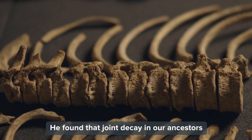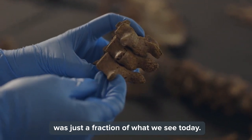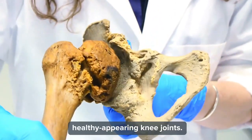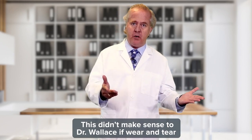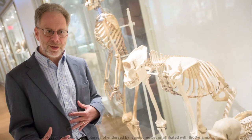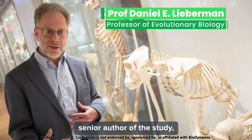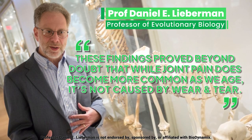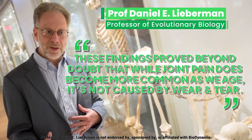He found that joint decay in our ancestors was just a fraction of what we see today. In fact, the vast majority of the skeletons had strong, healthy-appearing knee joints. This didn't make sense to Dr. Wallace if wear and tear really was the cause of age-related joint pain. According to Harvard professor Daniel E. Lieberman, senior author of the study, these findings prove beyond doubt that while joint pain does become more common as we age, it's not caused by wear and tear.